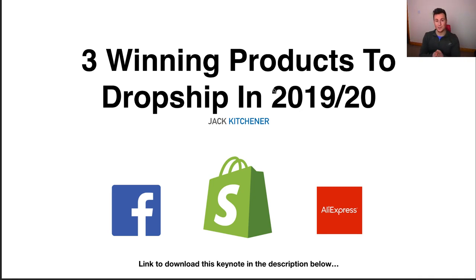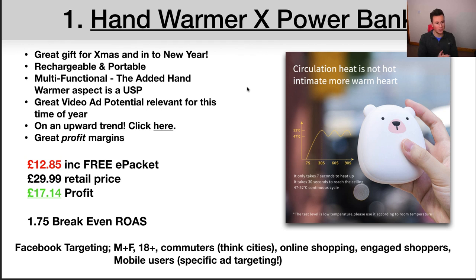And let's get straight into product number 1. So product number 1 is this hand warmer cross power bank.